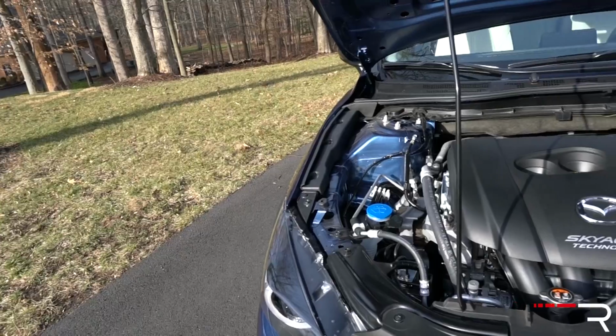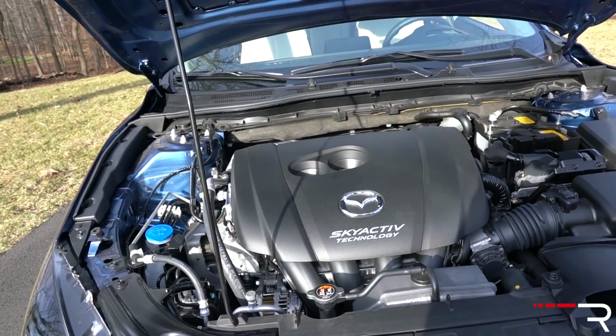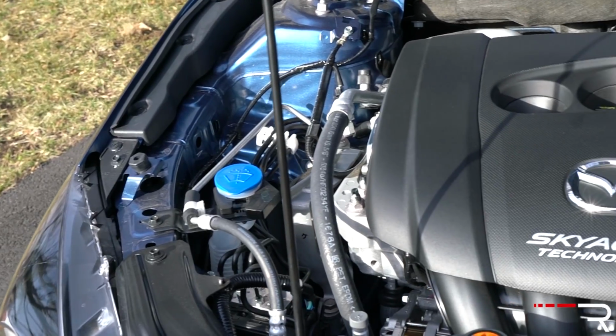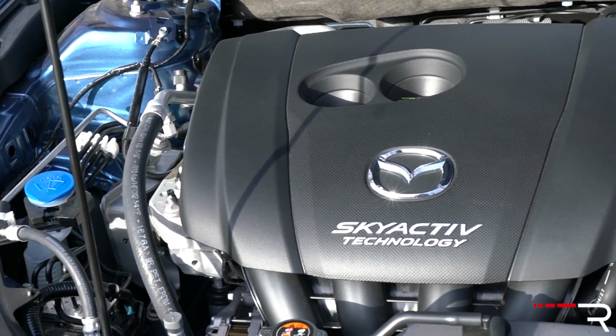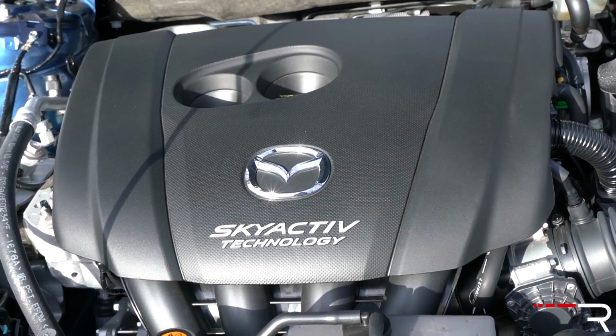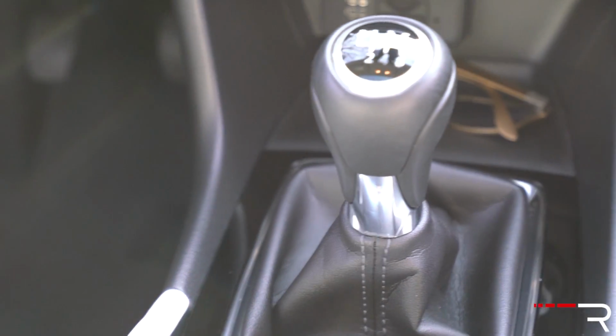Number 4 for my top 5 likes is going to go to the smooth engine and the quick acceleration that you get with this optional 2.5-liter Skyactiv-G 4-cylinder. Now, this is one of the biggest engines in the compact segment, and it shows. The engine is very smooth, it pulls nice and linearly, and it has a lot of low-end torque and decent horsepower, and when you equip it with this slick-shifting 6-speed manual, it definitely makes the Mazda 3 one of the quickest and most fun-to-drive compact cars on the market.